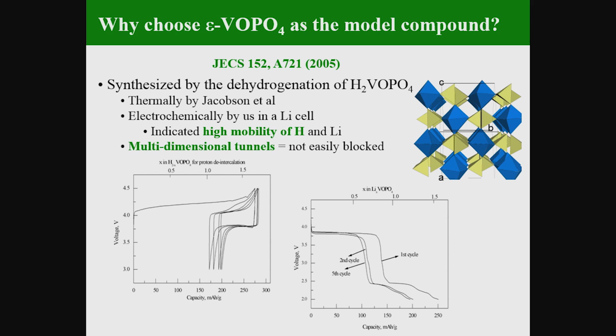And back in 2005, we said if this material is really good, we should better get this hydrogen out electrochemically. So we built an electrochemical cell with this material, charged it up somewhere over 4 volts, and all the protons come out. And then when you discharge it, you then put lithium in. So we could cycle this at about 4 volts in and out. We then said, okay, we had 2 hydrogens in there. Why can't we put 2 lithiums in there?